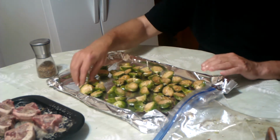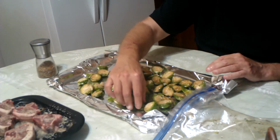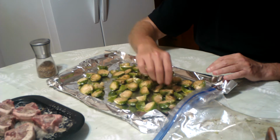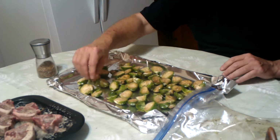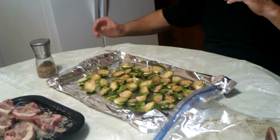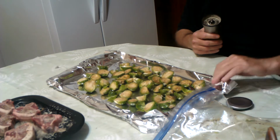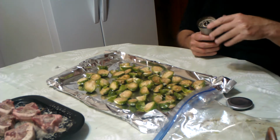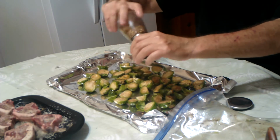Now what's going to happen is as these cook, they're going to get nice and charred up a little bit, and that balsamic vinegar is going to cook up and release its sweetness, and they taste like candy.